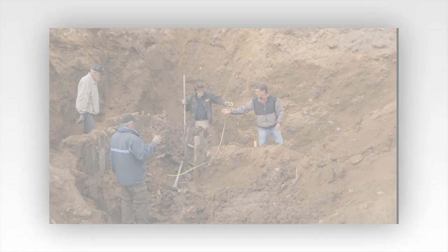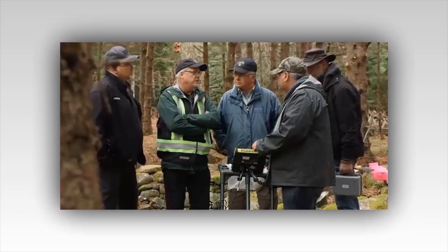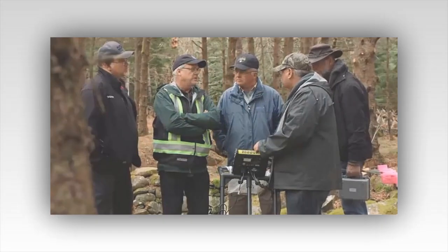The team gathers, excitement and tension crackling in the air. Carefully they dig around the obstruction, revealing a large wooden structure. It's unlike anything they've seen before, massive timbers interlocked with precision. "This could be it," Rick whispers, his voice filled with awe. "We might have found the original construction of the money pit."